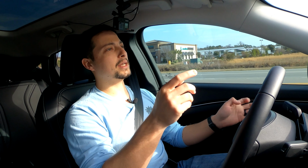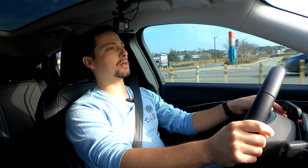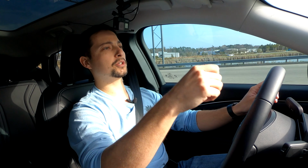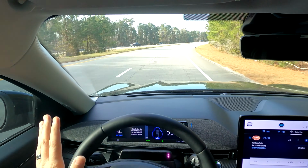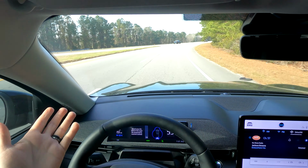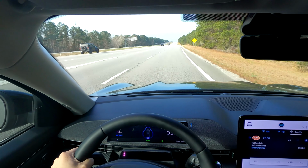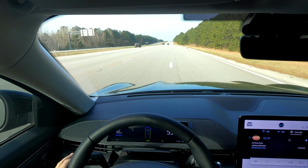So here we are, we're getting onto the highway right now. So once again, this is sort of like the middle of the highway. So we're just heading south for now, U-turning, coming back north. So as we're on the on-ramp, I went ahead and just engaged the BlueCruise. Now we're not in hands-free yet, we're just in standard BlueCruise mode that you can get on pretty much any road. So let's go ahead and see how well it transitions as we get onto the highway.